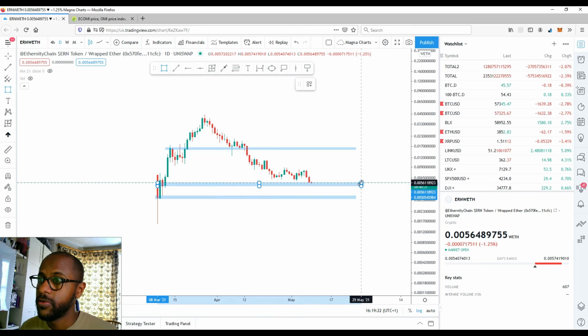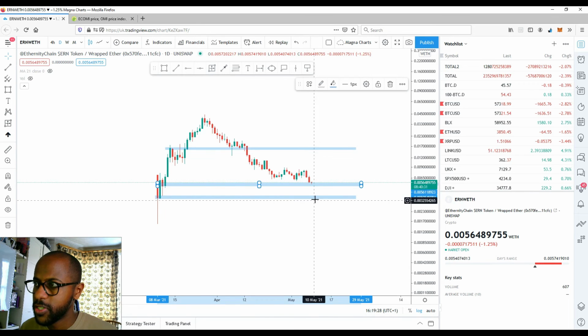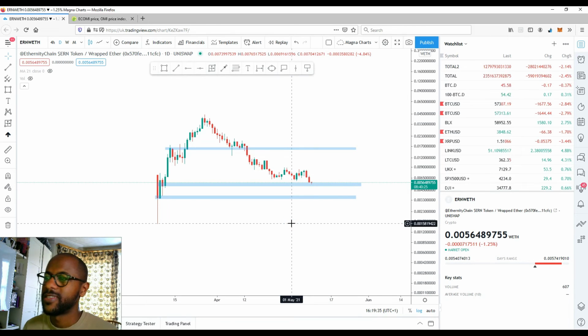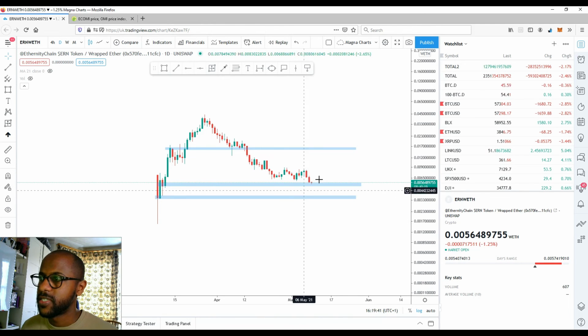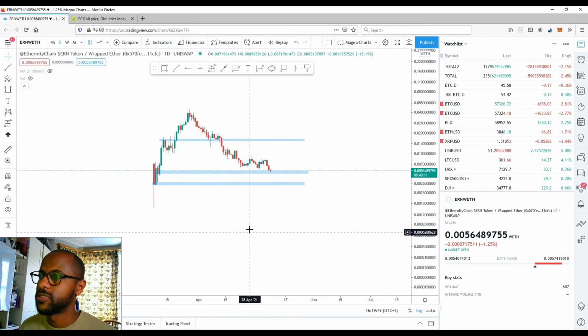Once it does turn around though, it's got a lot of upside to go. So once we see some kind of reversal, this could be a good trade all the way back up to the top. But there is no sign of reversal just yet, so we've got to be patient and see when it wants to reverse, either at this level or this level. If this level breaks, then it's going to be a long way down until it finds some kind of support.